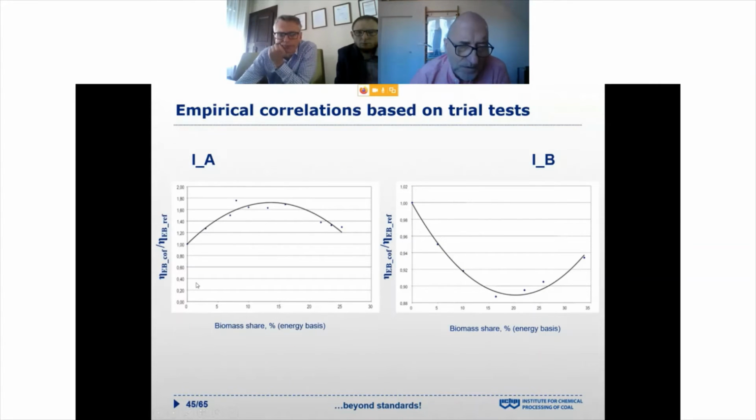So it means that, for example, for burning coal, when we have a 15% share of the biomass, we can expect that the efficiency of the boiler will rise by 80%. That's the efficiency of the co-firing, and that's the efficiency when we combust only coal. So when we are here, nothing changes. And when we go up there, we observe that there is a change with the efficiency. So it's actually increasing dramatically.